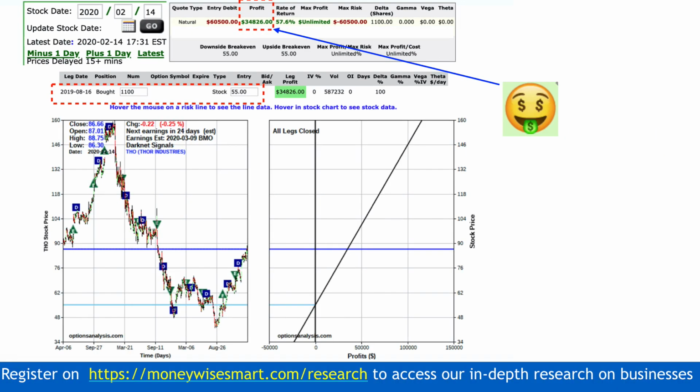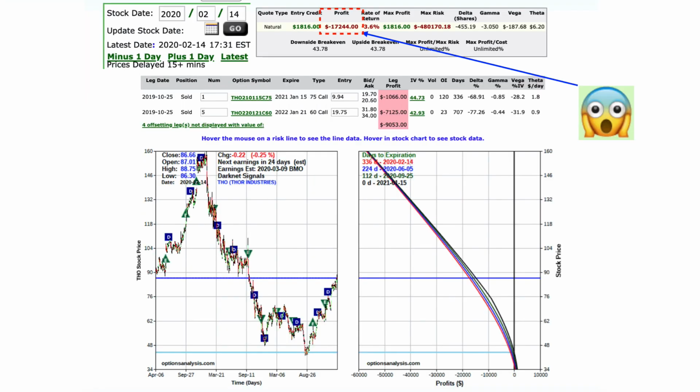And now let's break up our position. Now, the combined position that I have is made up of 1,100 shares of Thor, and that is sitting on profit of $34,800. However, the call component of my position, I have 6 short calls, and if I just look at these short calls, they are sitting on a loss of $17,244, and that is not nice at all.